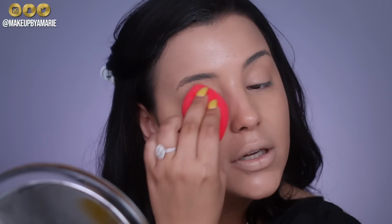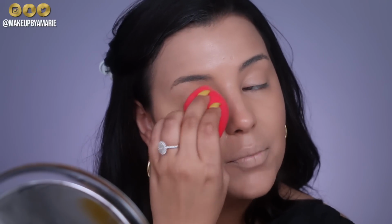I'm also going to take the foundation on my eyelids to act as my eyelid primer. All right, we have a base. We're looking mighty ghostly, but you know what? It always looks like that. We're going to make her come to life towards the end, so don't be alarmed. I'm going to set down my foundation with a powder.